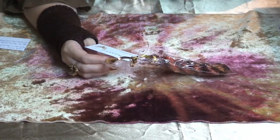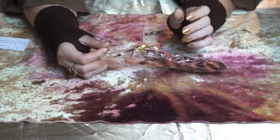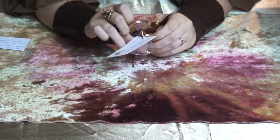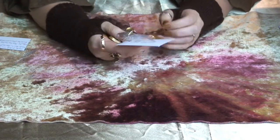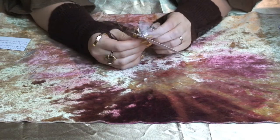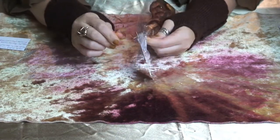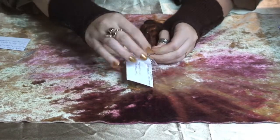New Fatty. Saracene or Saracen Silkworks. So excited about it. All she does is silk. And this one's called Copper Sun. And boy, is it beautiful. It's gorgeous.